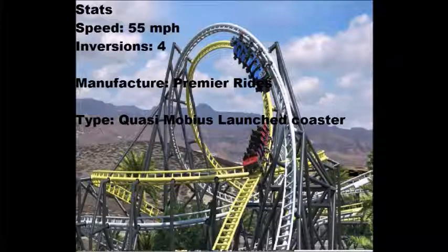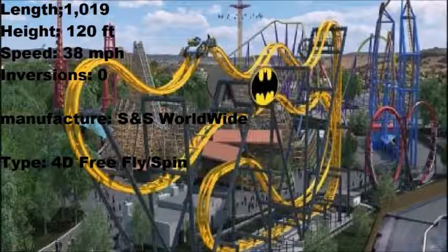Next coaster to break down, Batman the Ride at Six Flags Discovery Kingdom in Vallejo, California. You can see on your right side what people have been saying is a coaster, and in the background, Skyline Skywarp right next to Batman, and Superman in between. But we'll talk about Batman by itself.